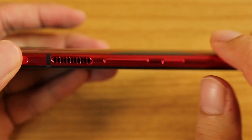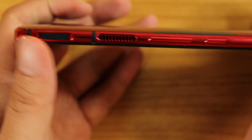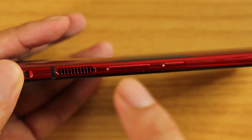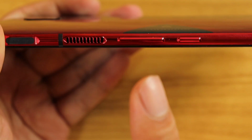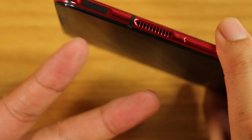And at the right side, you get the power button and the volume rockers, which are oddly placed at the middle. I think this is not a good place to put the power and the volume rockers, because you might accidentally press the volume rocker instead of the power button, and vice versa. That is not the proper placement for these buttons, although they are very clicky. And right beside them is another grill to put the heat out from the phone. So that's 2 grills. Awesome.